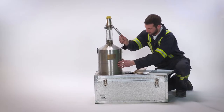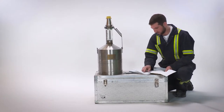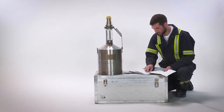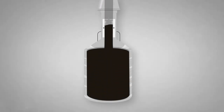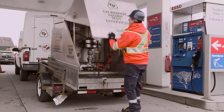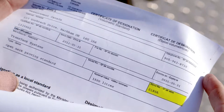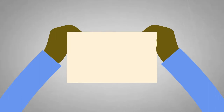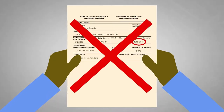All standards used by Measurement Canada inspectors and recognized technicians must be designated standards. Standards are calibrated to deliver, which means that when they are filled to nominal capacity, the amount of liquid that can be drained is that same nominal capacity. Once calibrated, a standard will receive a certificate of designation confirming its serial number, date of designation, and date of expiration. Failure to maintain a device's certification can result in penalties for the trader or technician responsible.